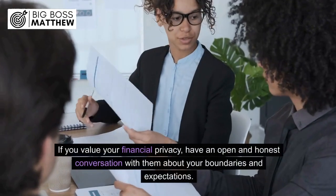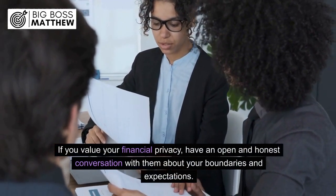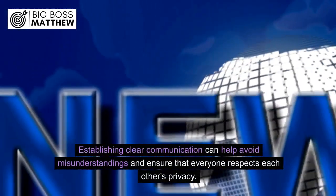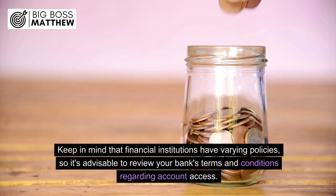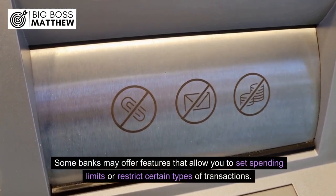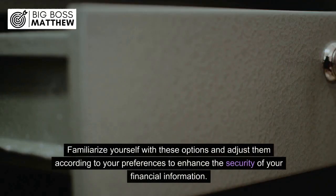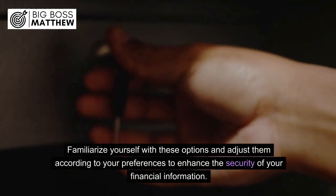If you value your financial privacy, have an open and honest conversation with them about your boundaries and expectations. Establishing clear communication can help avoid misunderstandings and ensure that everyone respects each other's privacy. Keep in mind that financial institutions have varying policies, so it's advisable to review your bank's terms and conditions regarding account access. Some banks may offer features that allow you to set spending limits or restrict certain types of transactions. Familiarize yourself with these options and adjust them according to your preferences to enhance the security of your financial information.